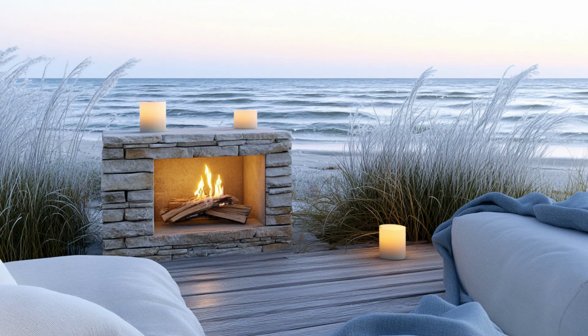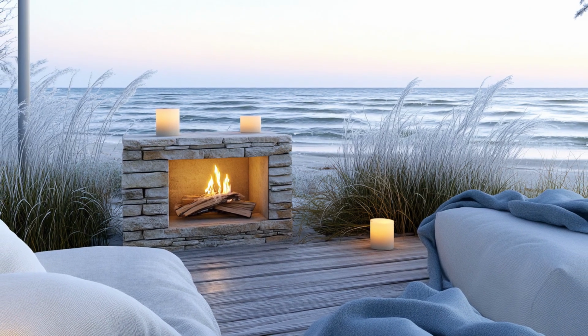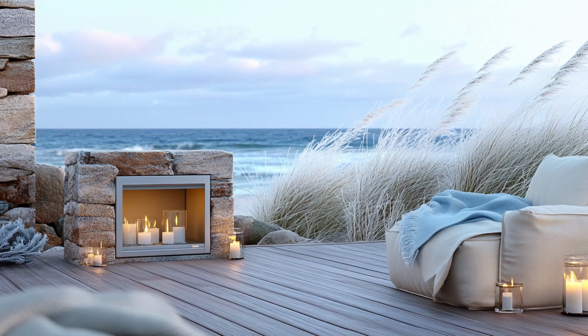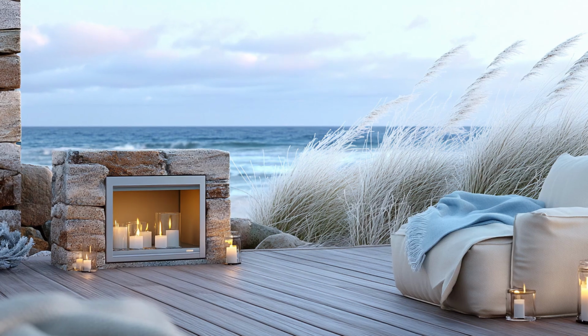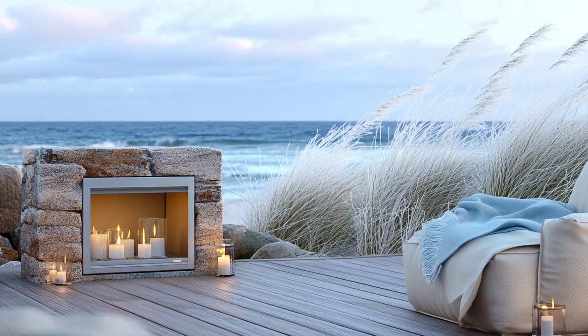Here, winter isn't harsh, it's reflective. You breathe in sea air, warm mug in hand, feeling the rhythm of waves. The balance between soft light and cool air feels effortless, peaceful, deeply grounded.